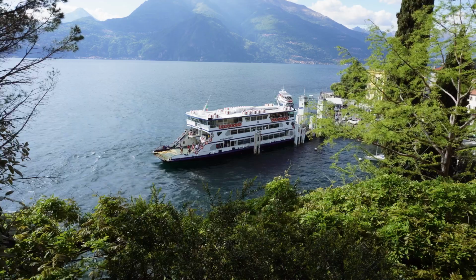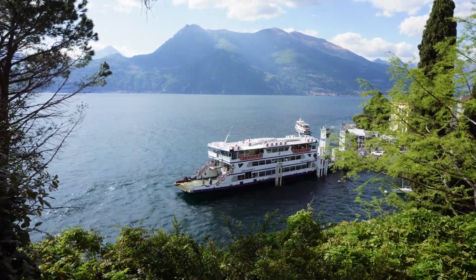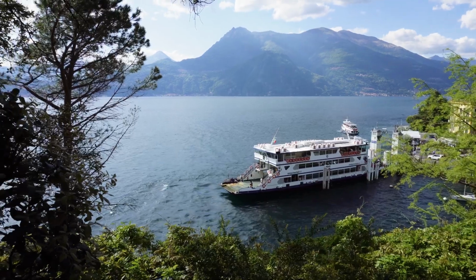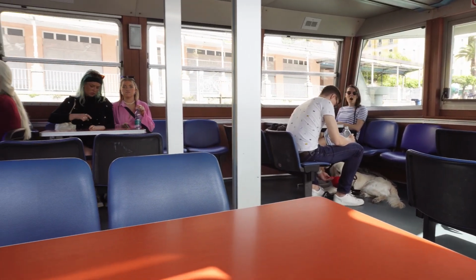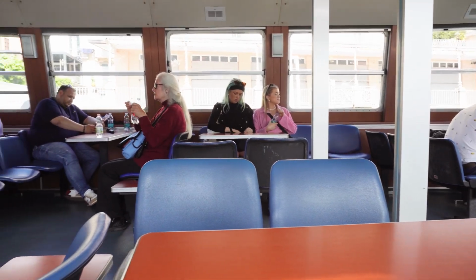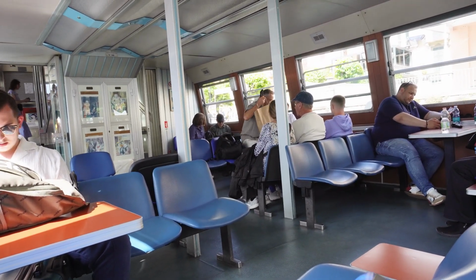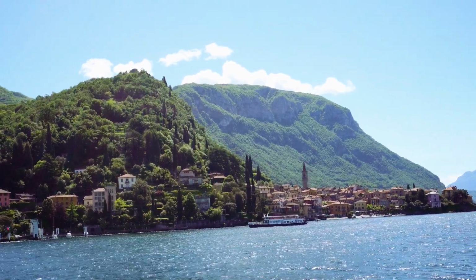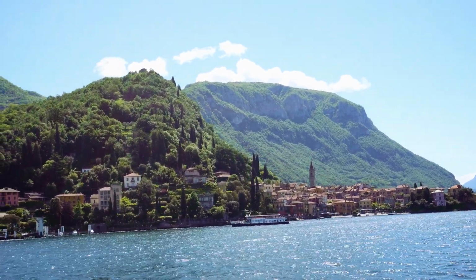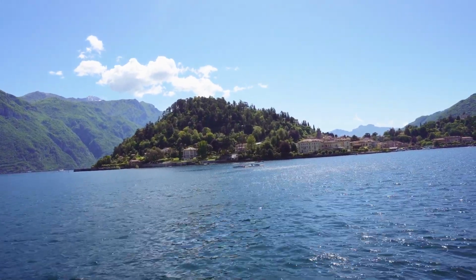Our time is limited in Lake Como, so we are keeping it a local experience and taking the ferry. The ferries are big and comfortable inside and a great way to see the lake on a budget. Our ride was so scenic. Our view looked like a painting that was hung at a museum. It was just so dreamy, just looking outside at the view, so beautiful.